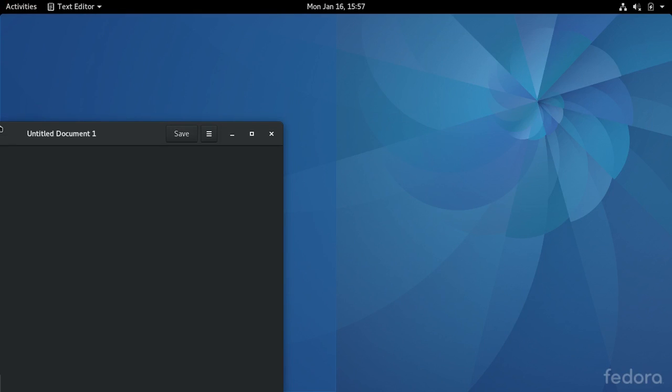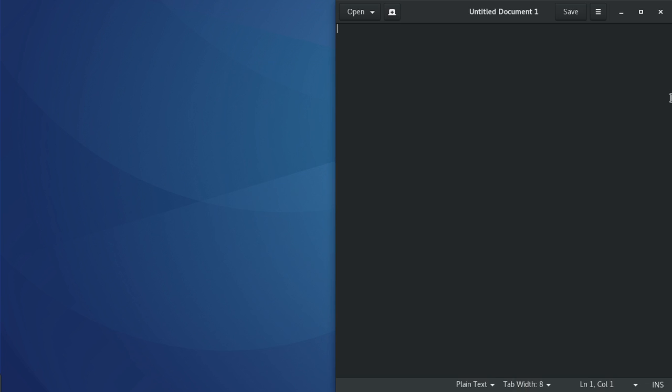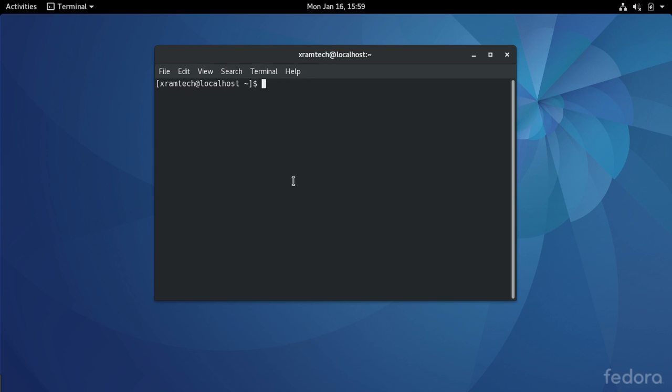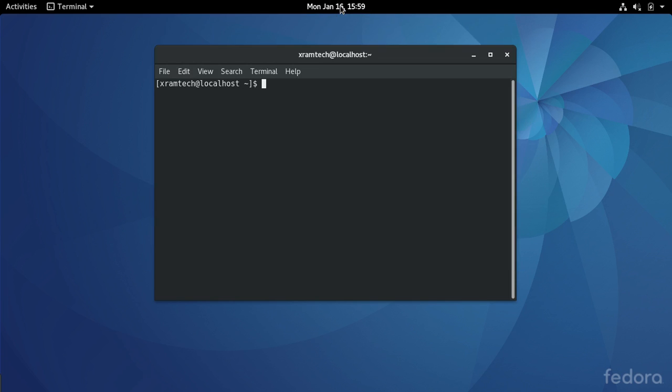Of course, you have the Windows snaps. Now, just going back over the top bar a bit, when you click on the date and time, you get the calendar, and you also get a notification area, and it's got no notifications in it so far. Then all of these things are grouped. You can click on any one of these.